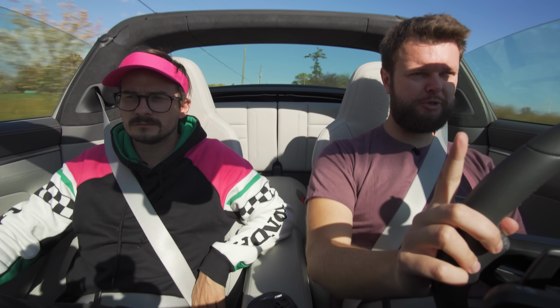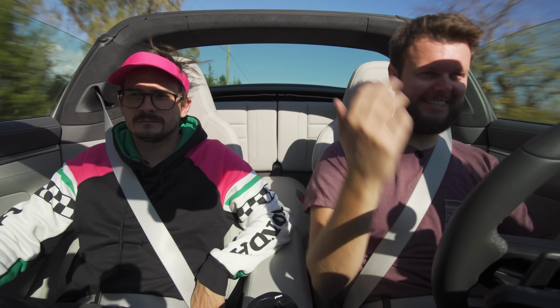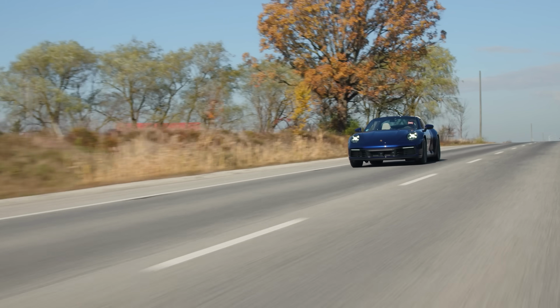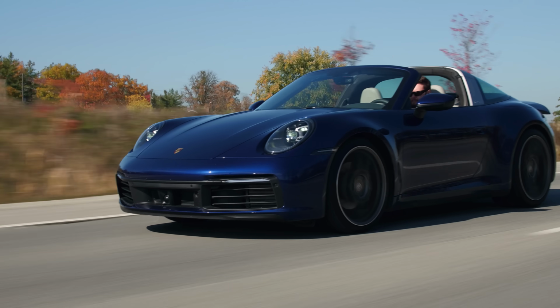So let's talk about engine response first. I'm just going to downshift and floor it. Tiny, tiny bit of lag, and then you're off. It's so responsive, and this 8-speed PDK is in a class of its own, basically all the time. Porsche never screws up their transmissions. Yeah, and in automatic, if you floor it, it responds really quick, and you see that needle just fly.